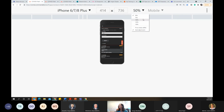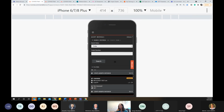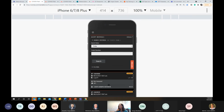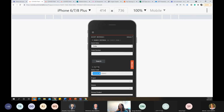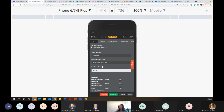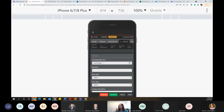So I'm going to show you what this looks like on a phone. Can you see that phone image okay? Yes. Okay, so it's the exact same information that I just showed you, but this is what an inspector on site would be dealing with on a cell phone. So same thing, I'm just using my finger to swipe here. I've got today's tickets, and I've got that same filter selection that I could choose from. If I click on any of these tickets, I'm going to see the details just as I showed you. Formatted differently, obviously, because of the real estate available here, but all the same tabs are there.